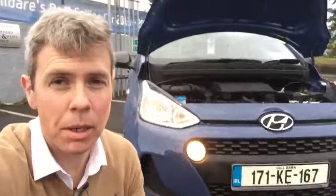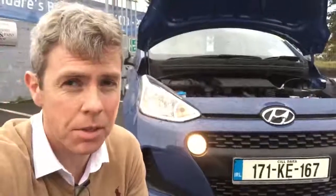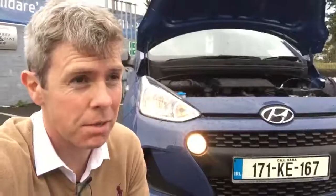The other thing about it is, well, road tax for the year is €190, and it returns fuel economy of about 4.1 litres per 100 kilometres. That's about 60 miles per gallon. That's the same as you'd get out of a modern diesel engine car.